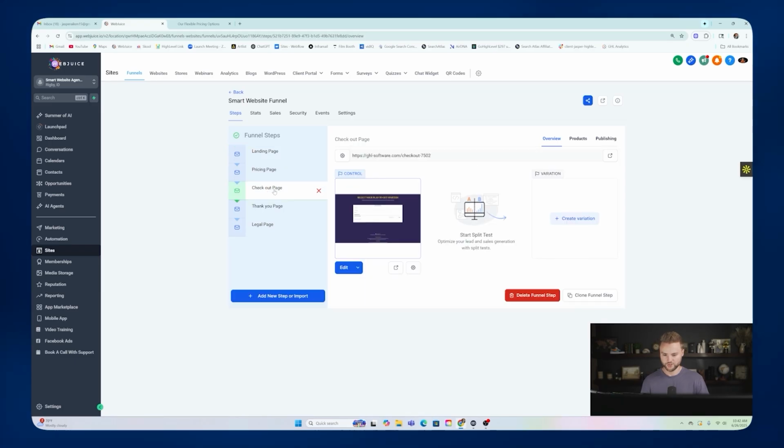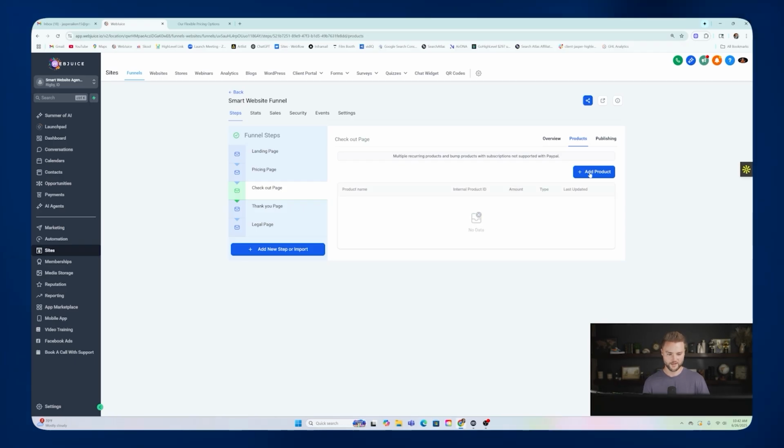And so on this checkout page, we're going to add all 3 of the different products. We're not even going to click into the website editor or the funnel editor. We're just going to click right here on checkout and then make sure to click products. And then we can go ahead and add these 3 products.